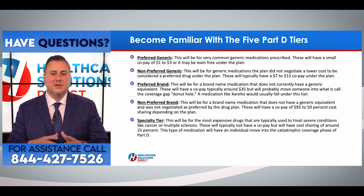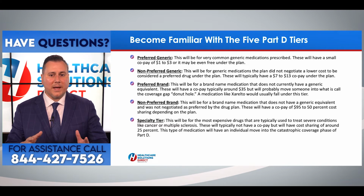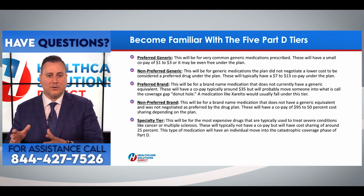The last tier is called the specialty tier. This will be for the most expensive drugs that are typically used to treat severe conditions like cancer or multiple sclerosis. This will typically not have a copay, but will have a cost sharing of around 25%. This type of medication will have an individual move into the catastrophic coverage phase of Part D, which we'll talk about under the 4 stages.